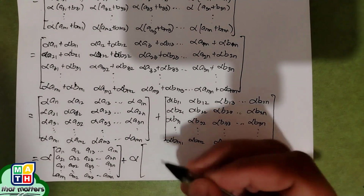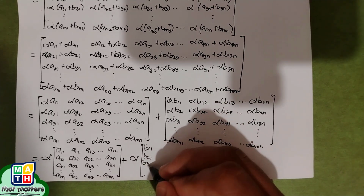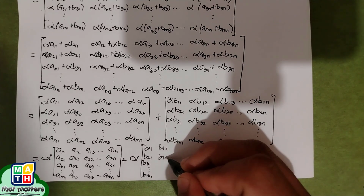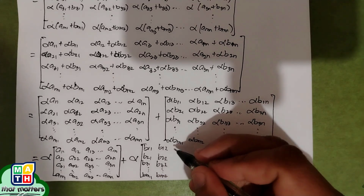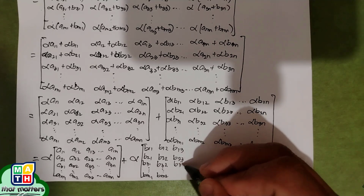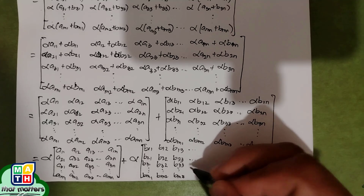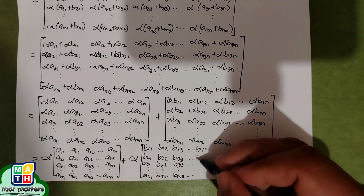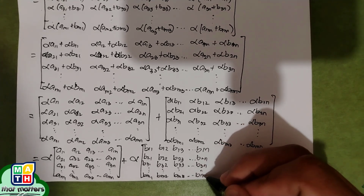This is what happens here. You have B11, B21, B31, BM1, B12, B22, B32, BM2, B13, B23, B33, BM3. And then you have here B1n, B2n, B3n, and BMN.